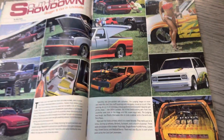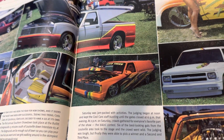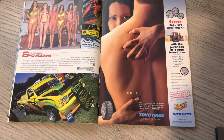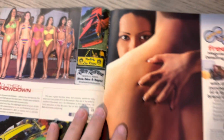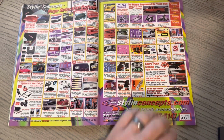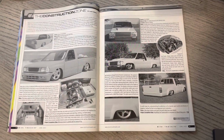You see Dustin's Dime, another clean dime above it with ground effects. And you can see that the name Showdown has been around a while. There are a lot of variations of different shows that have used that term. I was just talking to a buddy earlier. We had a show in Florida called Small Town Throwdown. Showdown, Throwdown, lots of different variations of shows over the years.